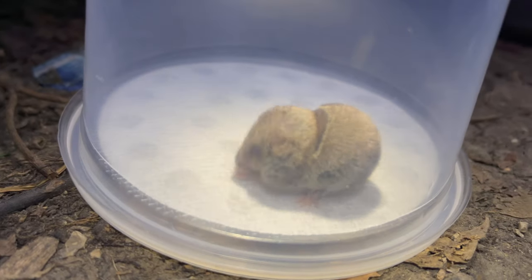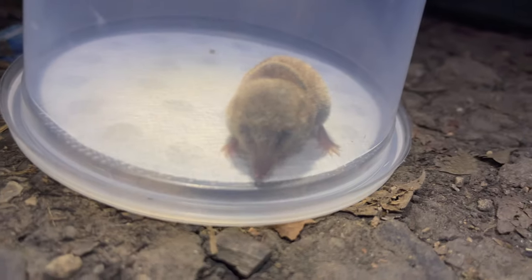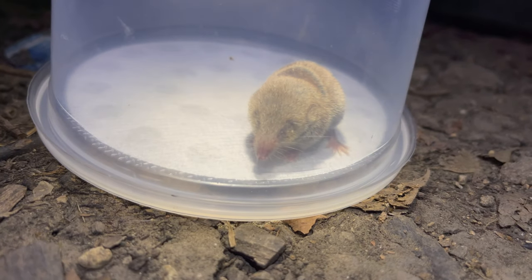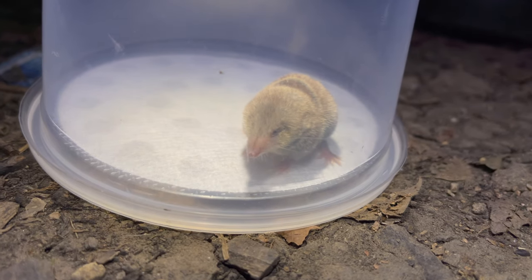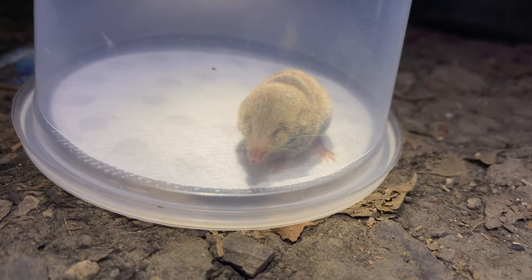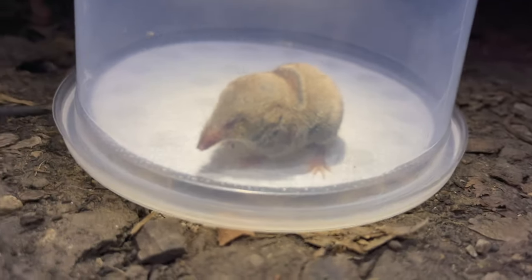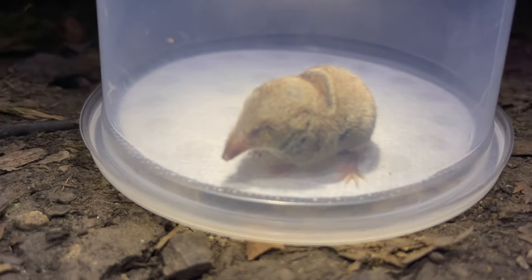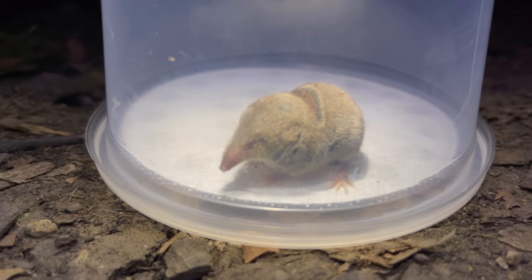Oh my gosh, so freaking cool. So like I said, these are not rodents despite their mouse-like appearance. These are relatives to the moles, to the moon rats, to that whole group. So this is a very primitive, ancient type of mammal. And this is Cryptotis parva. I believe the common name is the least shrew.